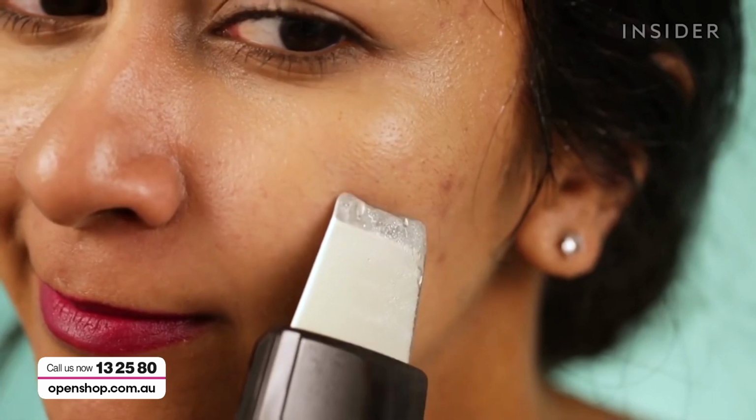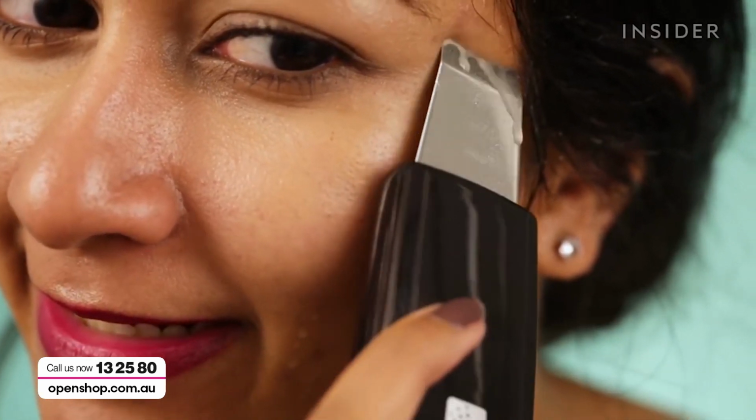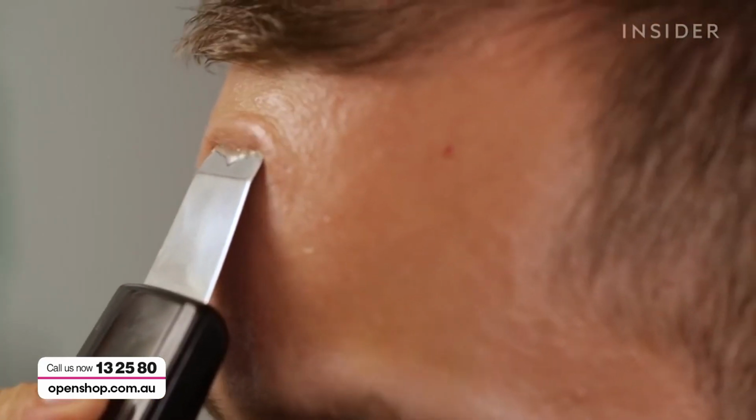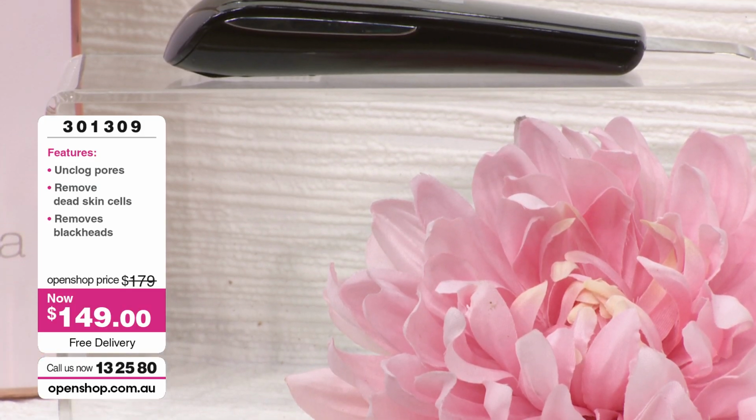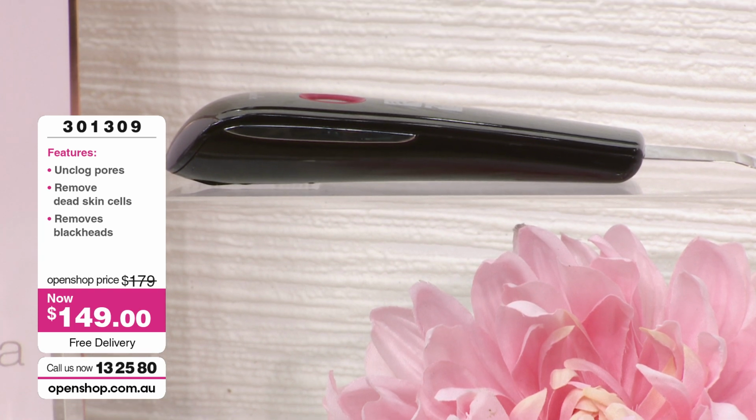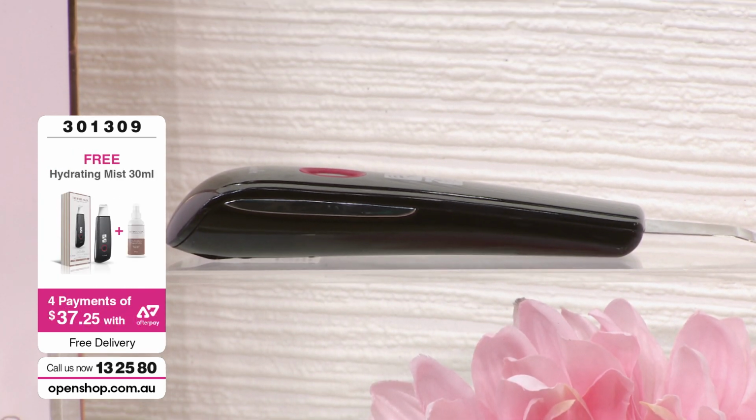Manual cleansing is a great start, but it's nothing like 30,000 hertz per second, I read, Claire. That's correct. This is ultrasonic deep cleansing. The spatula is stainless steel. There are no little bits and pieces that we need to replace, Claire. No, nothing you need to replace.